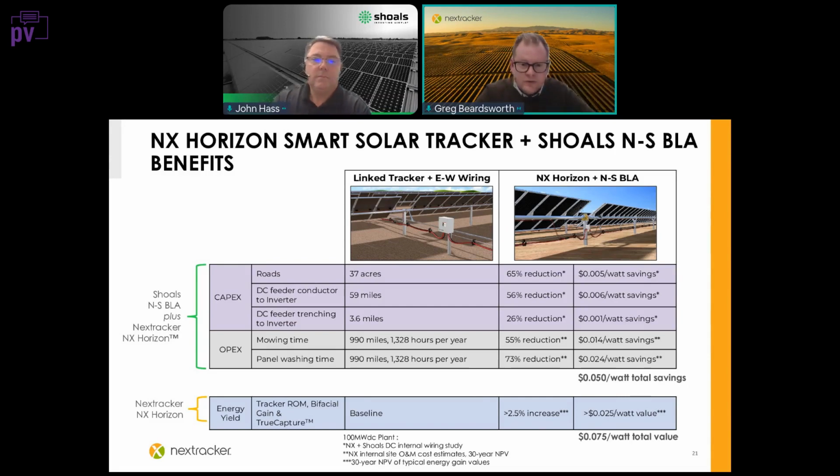But you add those in as well, your results may vary, of course, depending on the financial structure of the project. But 2.5% ballpark is about 2.5 cents a watt equivalent value. So that brings us to three-quarters of a penny, 7.5 pennies a watt. Messed up the decimal point there. Bear with me. This is our last prepared slide.